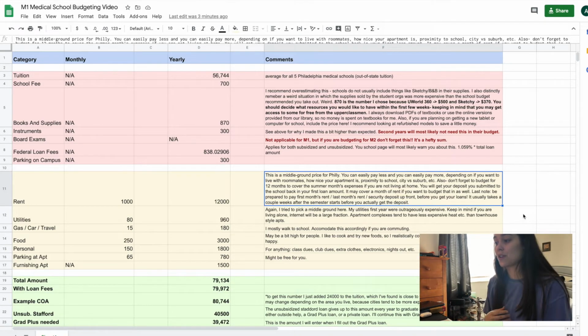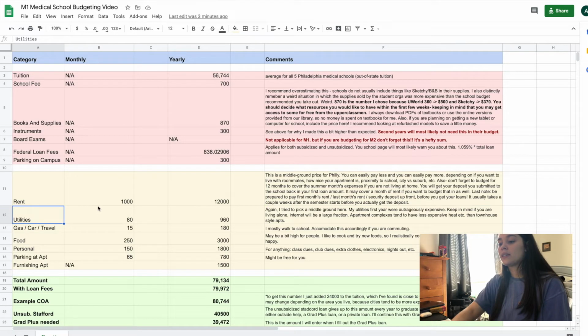So make sure that you either work over the summer to make that money, or you have that money saved up from previous experience, or you have someone who can spot you. Worst case scenario, you might need to take out a private loan over the summer before you start medical school. It's just something to keep in mind, something to be aware of. Next up is utilities. For this, I've written down $80 a month, comes out to $960 per year. Again, I tried to pick a middle ground. My utilities first year were pretty outrageously expensive.